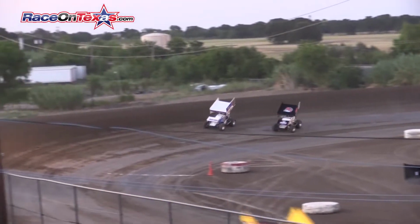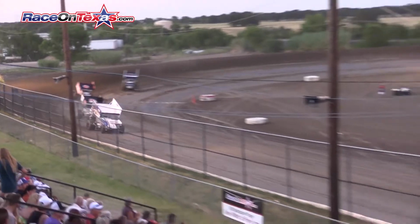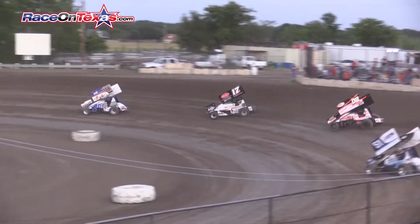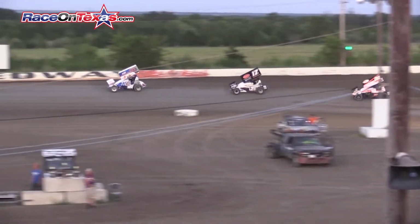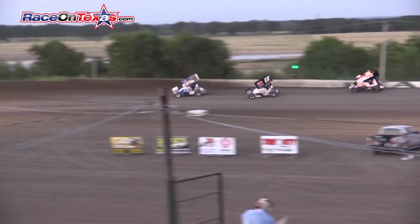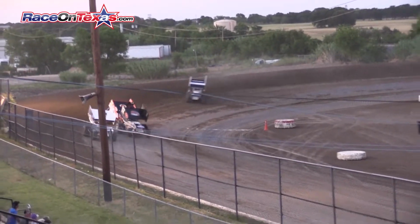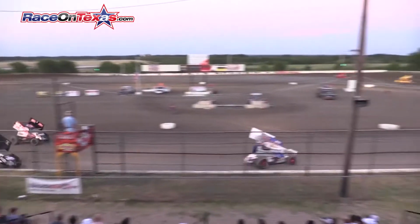Ladies and gentlemen, here we come already to 5 down, 5 to go for Ray Allen Kohanek in the 17 machine. Your leader by about a straightaway over the 36 of John Pate. Harley White sitting in 3rd. Brandon Long is 4th. Caleb Martin right there in 5th spot. Don't count him out, Joe. It looks like a 3-car battle for the second spot.